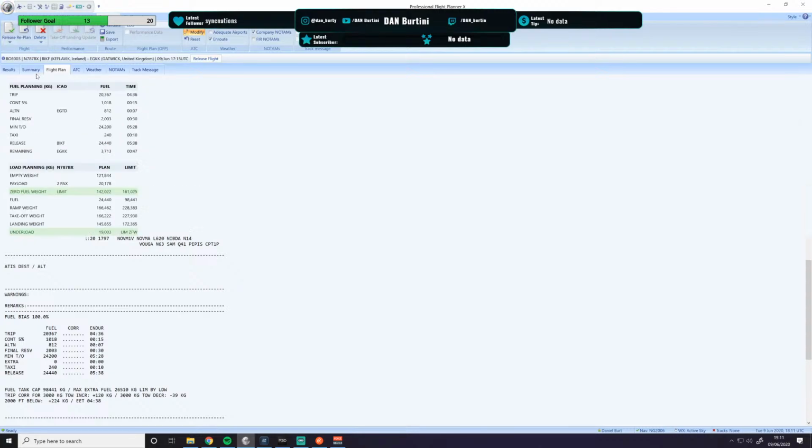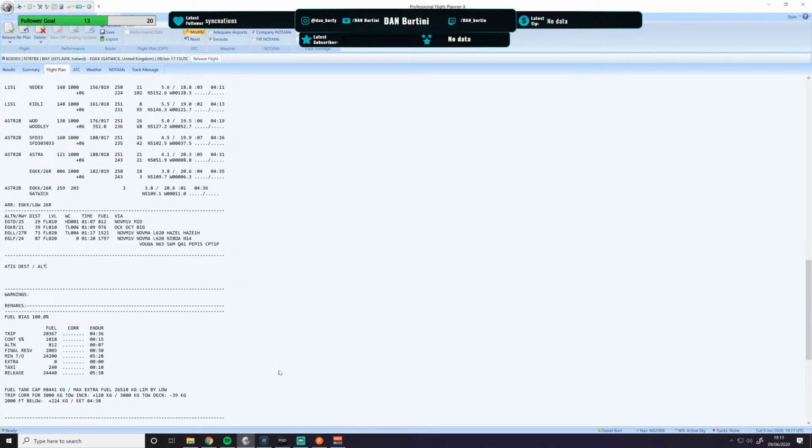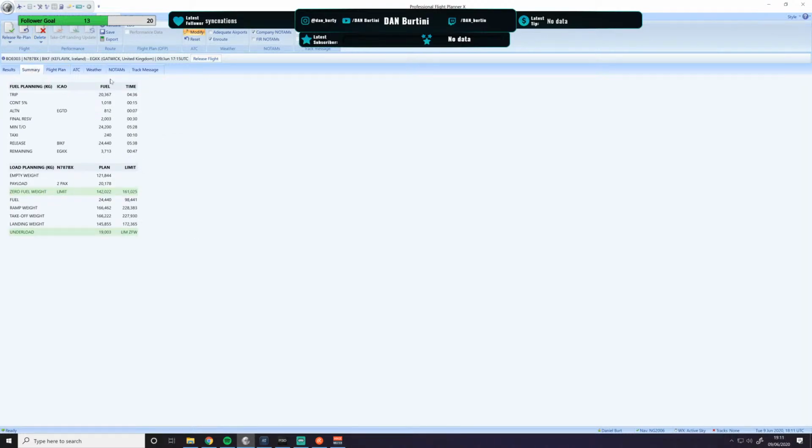According to... yeah, trip time 4 hours and 36 minutes. Oh, fine, whatever. So yeah, that's the plan. And then we've got 20,000, so 20 tons. 20.1 tons of payload on as well.